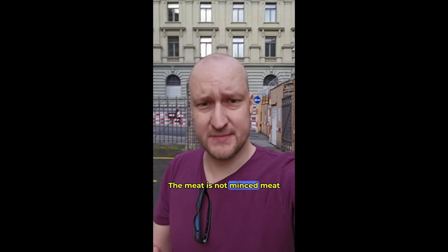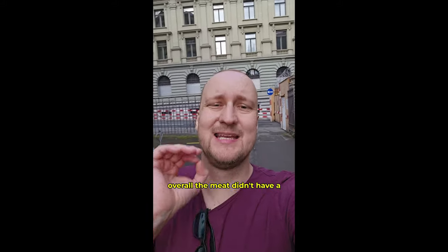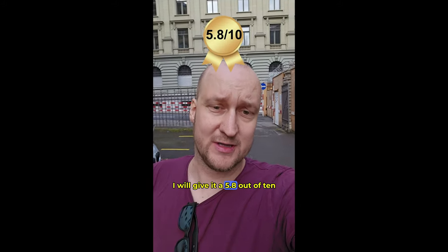The meat is not minced meat, but it's also not sliced meat. It's something in between, but overall the meat didn't have a lot of taste, unfortunately. This is a medium kebab. I would give it a 5.8 out of 10.